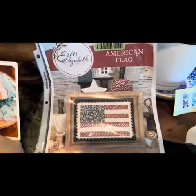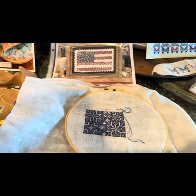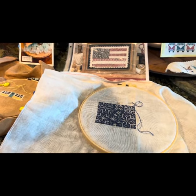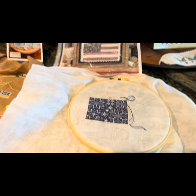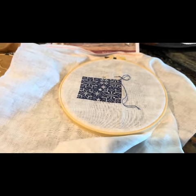Next up, Erin Elizabeth, American Flag. That is on 32 count Smoky White, vintage Smoky White Belfast. And I am using Dinky Dye Silks for the blue and the red.